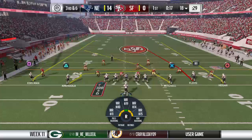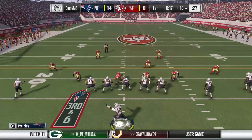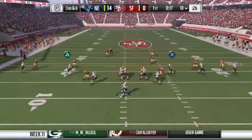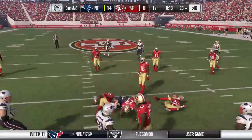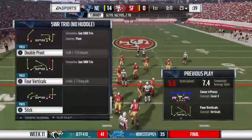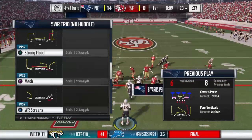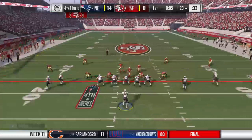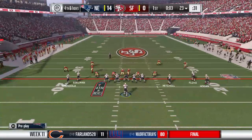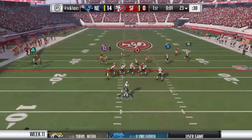And it looks like we've got a dime set here defensively. 6 DBs in the game. Shotgun now for Brady. And it's caught here, Amendola. And they'll get him down here at the 23. So in their own territory, but they only need a few inches. So they're going to opt to go for this thing. We'll see. Maybe a surprise pass or run. What will they do? We're about to find out.